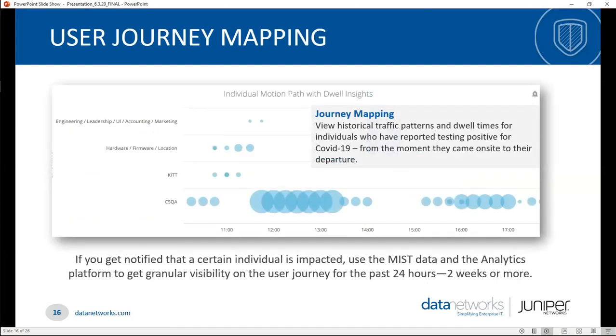So what you see here is an example of the user journey map. This is a screenshot from our premium analytics dashboard, but what you can see is, for an individual person, which zones they have been in and for how long. This is really important. Say this person was COVID-19 positive and you need to send a janitorial department to clean. What this shows is that bottom zone, that CSQA zone, needs to be very, very thoroughly cleaned. Same with the top 3 zones on top of it.